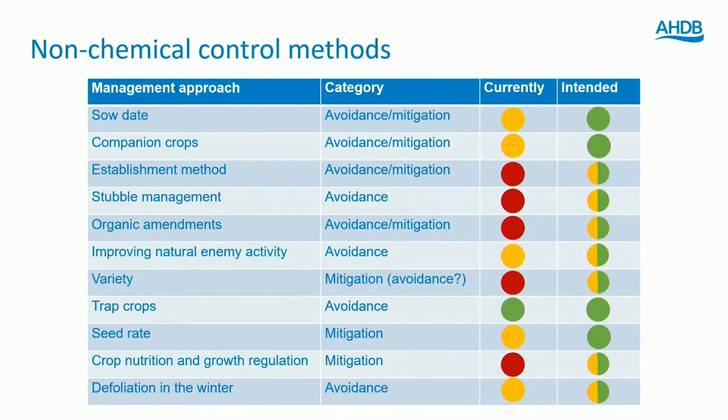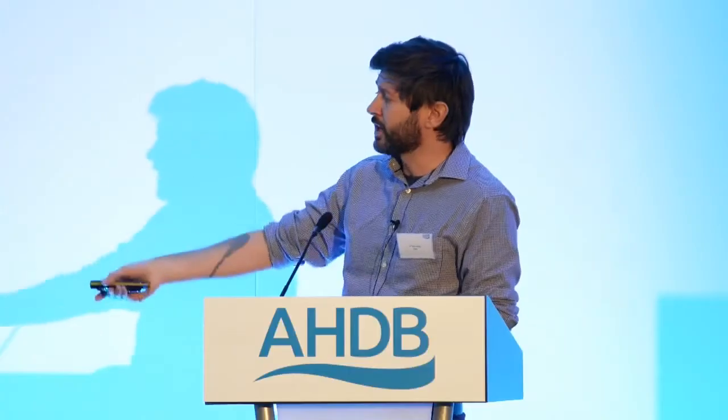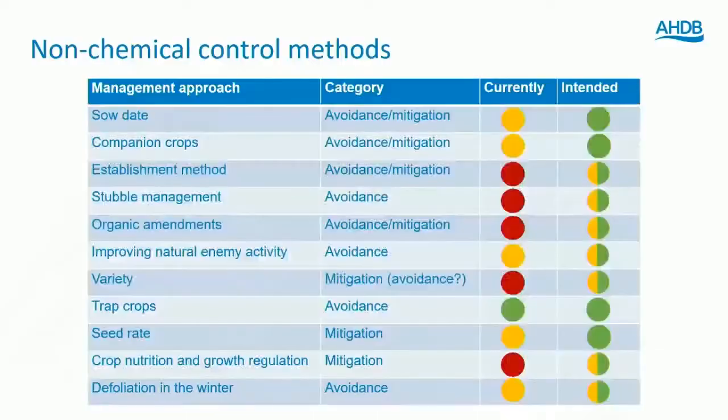And where there was a red light, it meant that control was really unproven and we needed to do a significant amount of research to really bring it up to a point at which we can get the most out of it. By the end of this project, we wanted to get all of these approaches to those traffic lights on the right. So we want to really get them to the point at which we know where they work best and where we can get some reliable control from them.